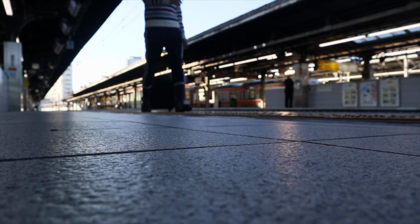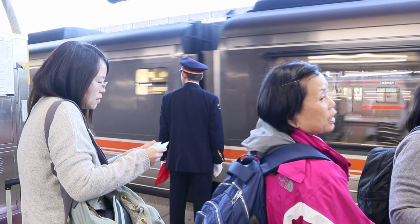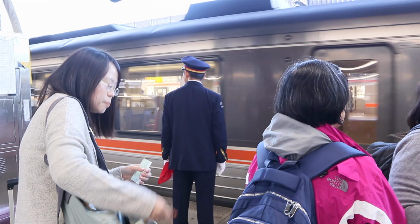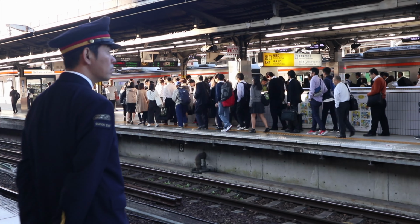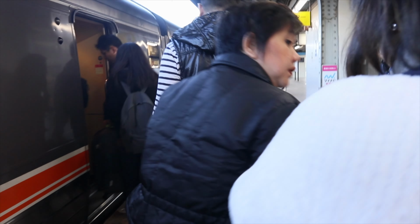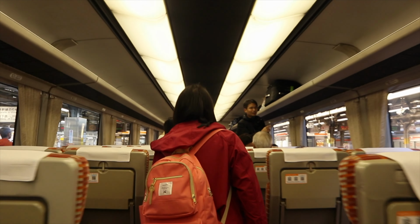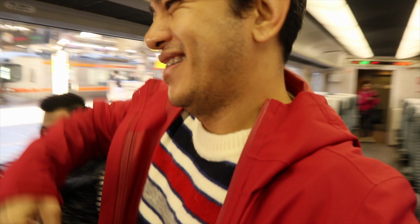But when it's probably 8 or 9, it's actually rush hour here in Japan, and you see an influx of workers and tourists riding the train. Takayama is actually the alpine region of Japan, so there are a lot of ski resorts in that area.